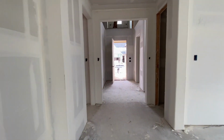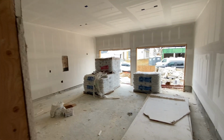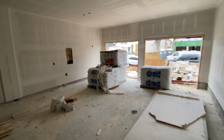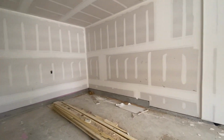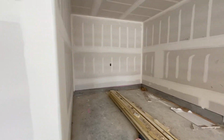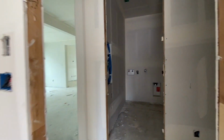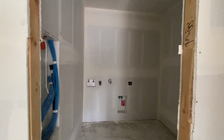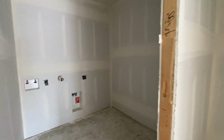All right, so back in the front of the house. Right over here, this is the two-car garage. And then we also have a tandem, so two-car with the tandem. Some people store a golf cart back here or just use it for extra storage space. Over here will be laundry right off the garage. And then a little mud bench here.